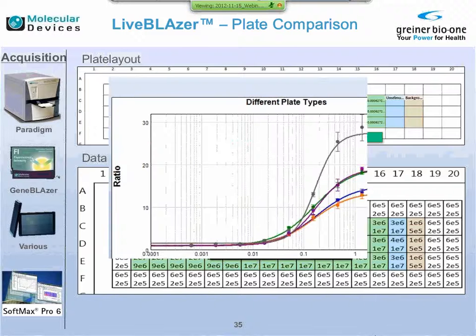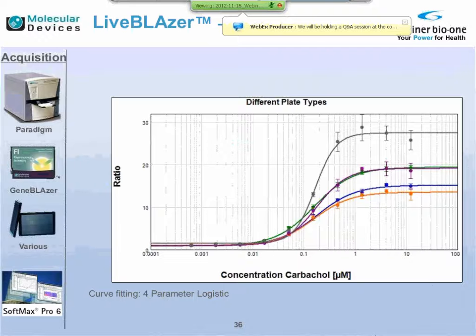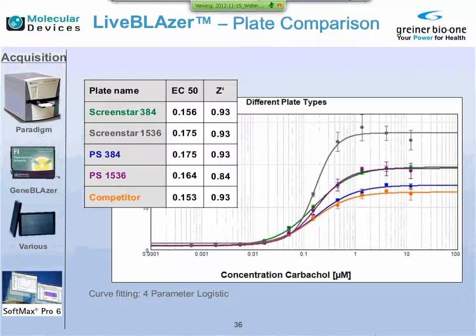Going to the next slide, where we do see the plotted data of the plates that we have read with a live FLIPR in the SpectraMax Paradigm. The aim and the goal of this experiment was to compare different plate types and to see whether we do see any effect from the material or the well size itself on the EC50s. So the EC50s for the five plates that we have measured, for the ScreenStar, for the PS micro clear plate, and the competition, was not significantly different, which we had expected since the material does not have such an effect on the plate reader reading.